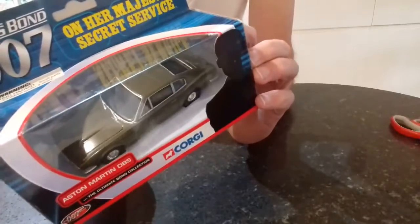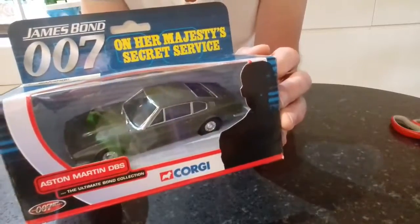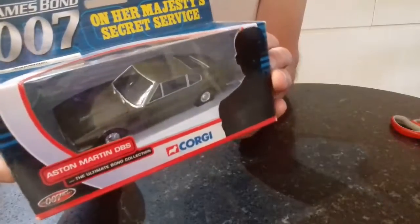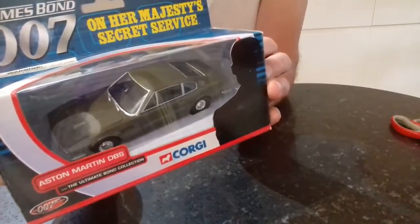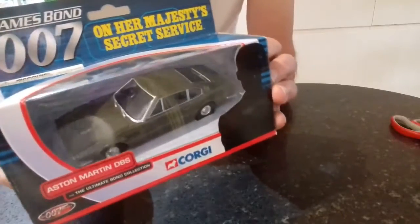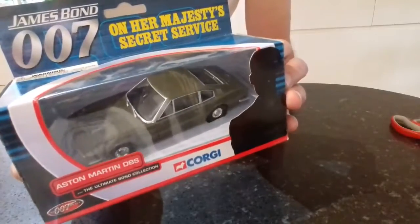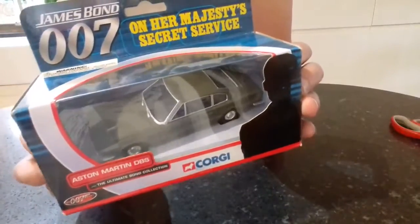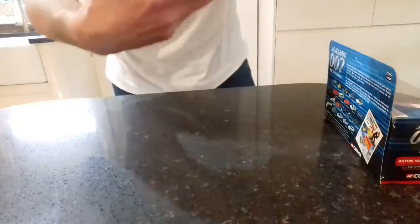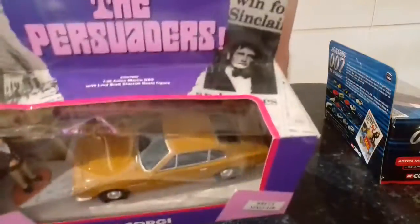So anyway, we did lobby Corgi for a long time when we were running a George Lazenby fan site to look, guys, can you please release this from Secret Service, and if you do, we kept telling them, then you can also use the same mould to do a model of the Aston Martin from The Persuaders as well, which is what they did. Whether it's because they were listening to us or not, I'd like to think it was, but who knows. So yeah, there we are.